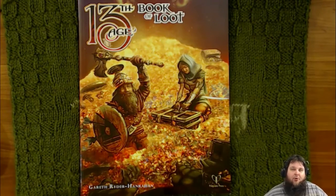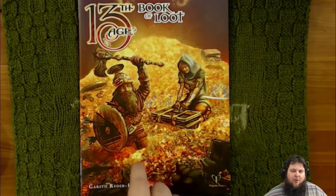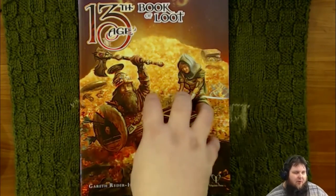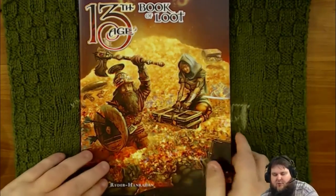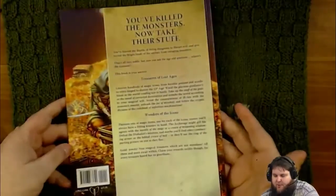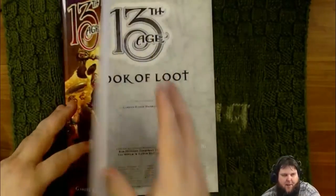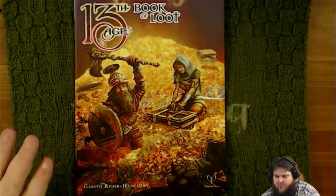Now, the Book of Loot is by 13th Age, and the designers are Rob Heinsoo, Jonathan Tweet, and Ash Law, and this Book of Loot was done by Gareth Ryder. Now, the book itself, as you can see, is not a hardback. It is a 72-page softcover, but it's not really that soft of a cover. It is a very hard paper here, and it's great.